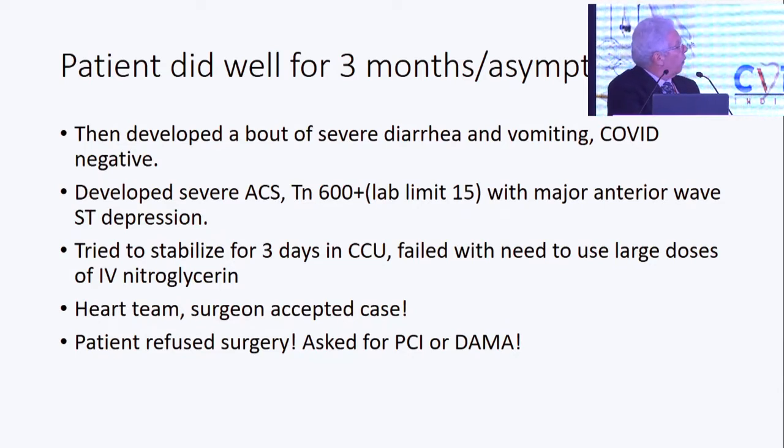She did well for 3 months. She was asymptomatic. Then she developed a bout of severe diarrhea and vomiting. She was COVID negative. She developed severe acute coronary syndrome. She was brought back to the CCU with a troponin of 600, where our lab limit is 15, with major anterior wave ST depression. We tried to stabilize her for 3 days in the CCU.